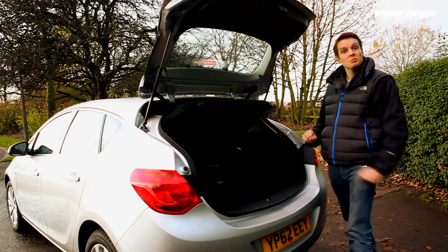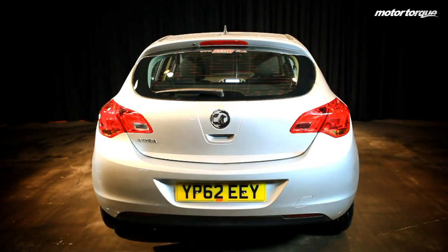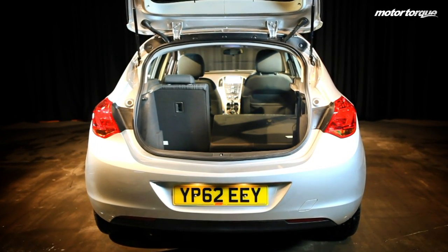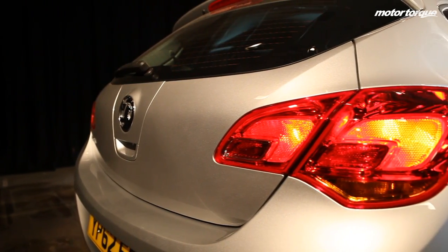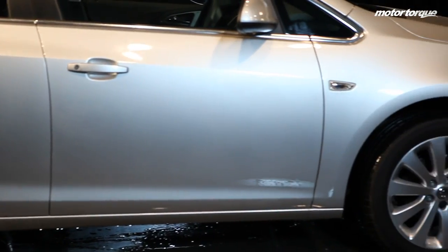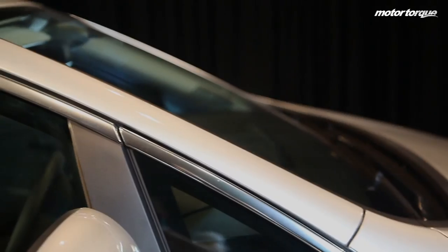Nevertheless, a great space. Although the tech line is packed with features, it still manages to offer a spacious boot of up to 370 litres, which is marginally less than its Ford Focus competitor. But if you're after a practical hatchback, then you might want to stick with the standard Astra, as there's a reason it continues to be one of the best sellers in the UK.